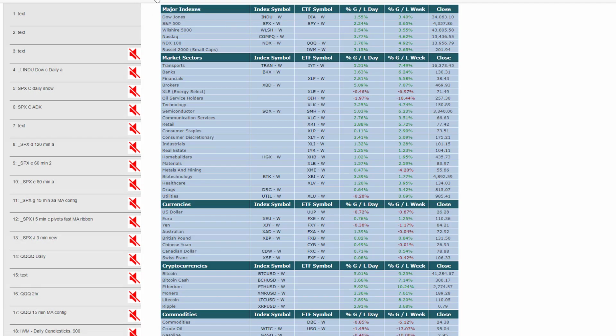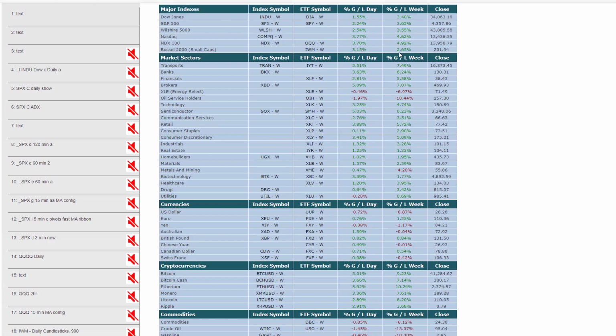So item number 2 below shows the index sector table, what transpired today and this week. You can see solid gain for the markets today. NASDAQ up about 3.7%. Russell up 3.2%. S&P up 1.25%. Solid gains for the week here with the indexes up anywhere from 3.5% to almost 5% for the NASDAQ 100. Major market sectors, all of them were up except for the utilities and the energy.